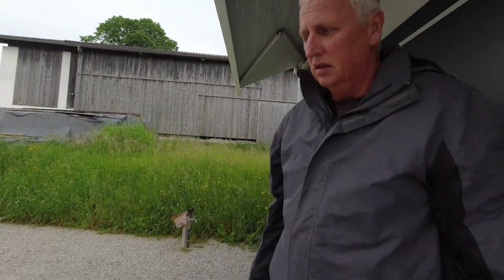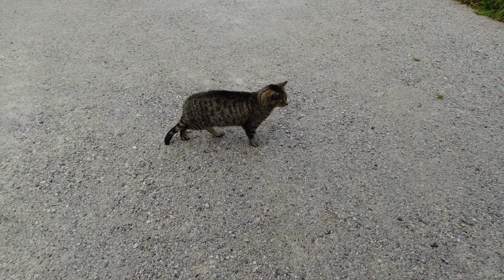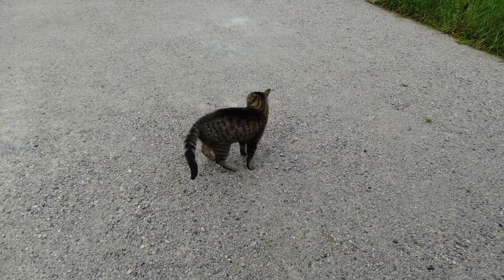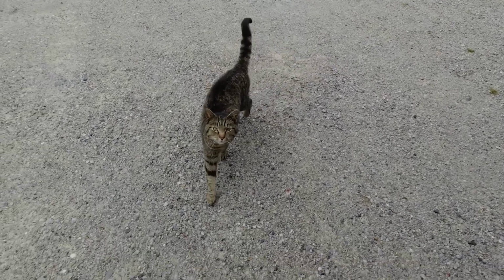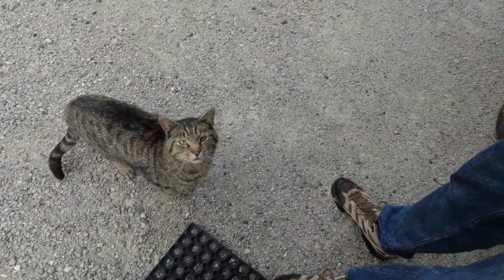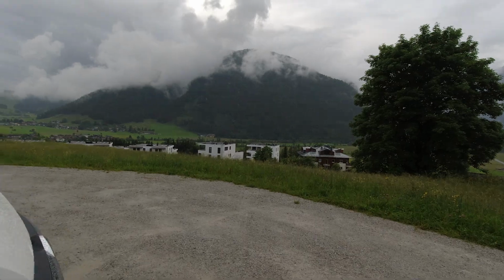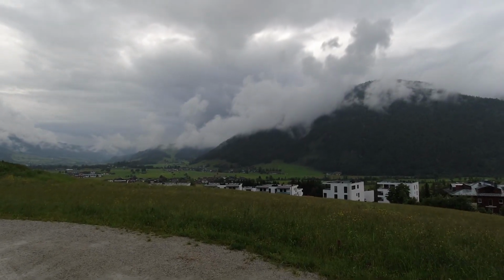And you found a friend. Four legs and a whole stack of fur. Yeah. The cat's coming right over to us. Yeah, straight over to Mark. Good job. And then look at this. Can't wait to see what this looks like tomorrow.